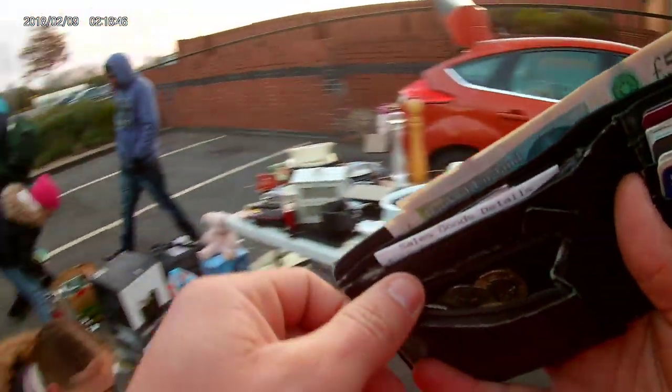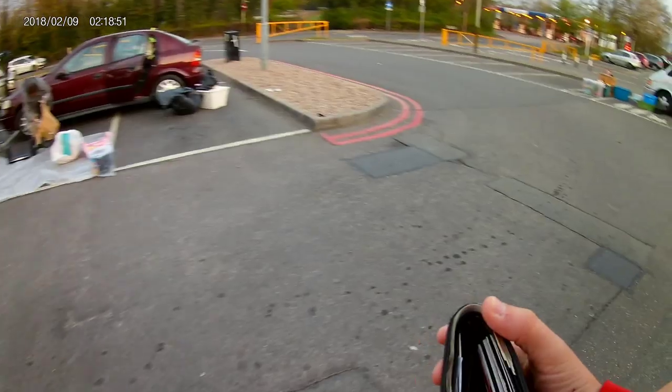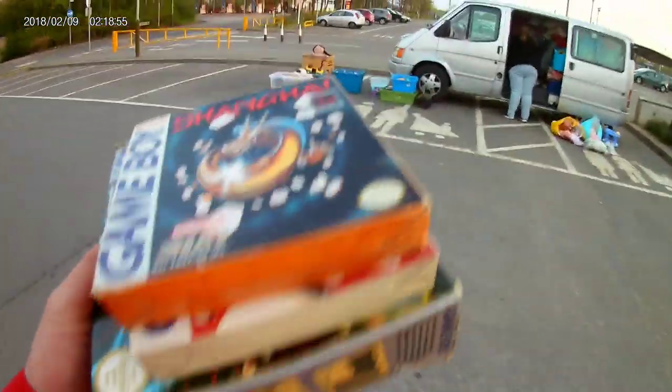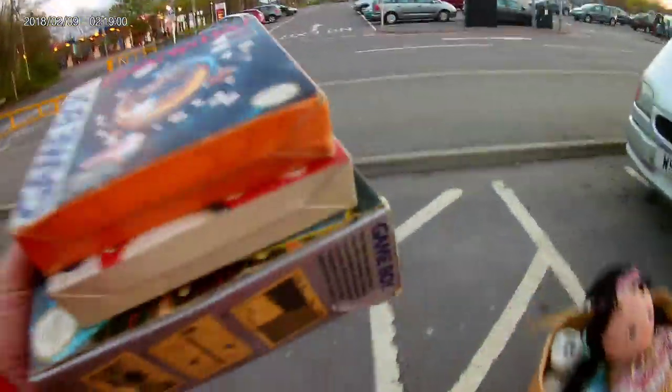Cheers. Thank you. What a find. Boxed Game Boy, 2 games, £6. She wanted 8, but I knocked it down because I'm a cheapskate like that. Not the best condition, the Game Boy. It was missing the lens and it was really yellowed. But for £6, great price.